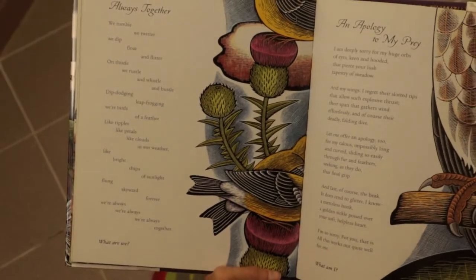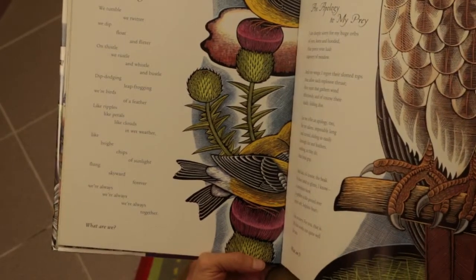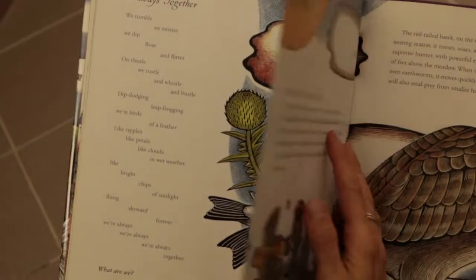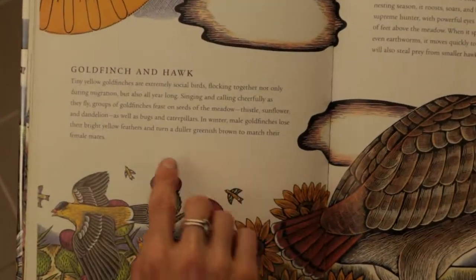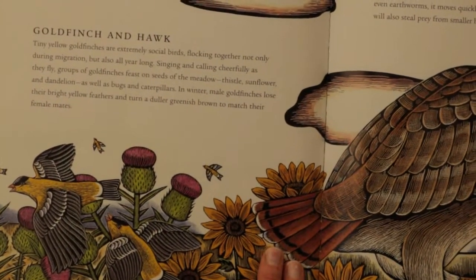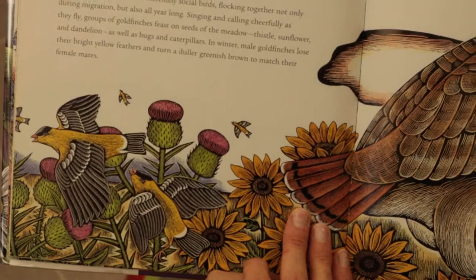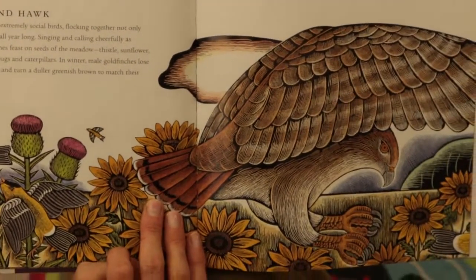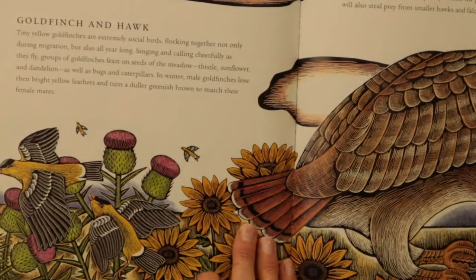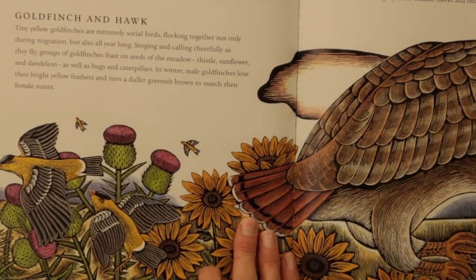So this poem is written a bit like a riddle. Do you know what these birds are who are always together? And here is the answer. Tiny yellow goldfinches are extremely social birds, flocking together not only during migration, but also all year long. Singing and calling cheerfully as they fly, groups of goldfinches feast on seeds of the meadow, thistle, sunflower, and dandelion, as well as bugs and caterpillars.